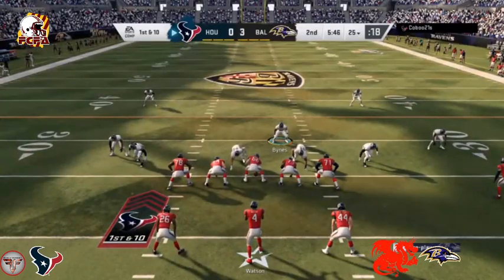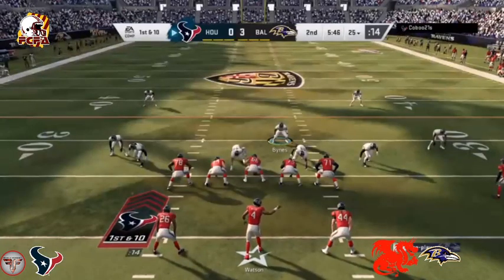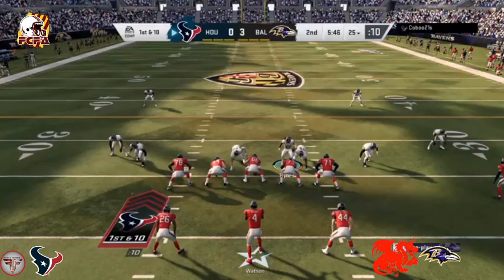Let's go, team. It's going to be a long day, offense. It's going to be a long day. To the car. Let's 57's right.